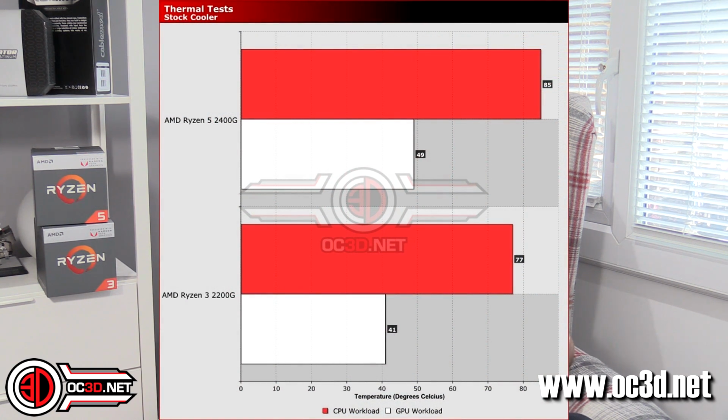So back to the thermal tests with the little baby cooler. We're going to call them the 3 and the 5. The 3 with GPU related tests, which was Unigine at 1920 by 1080, 8 times AA. So a GPU based workload, but it does tickle the CPU a little bit. This is how we test our graphics cards, so this is why we're doing it. 41 degrees on the 3, 49 degrees on the 5. CPU dedicated tests though, OCCT, no LinPack or anything like that, no AVX, 77 degrees on the 3 and then 85 degrees on the 5.